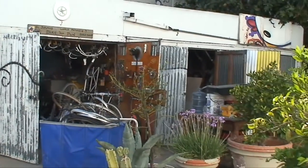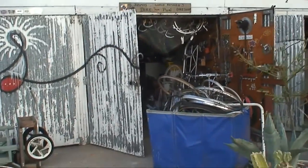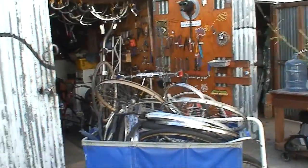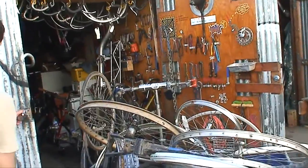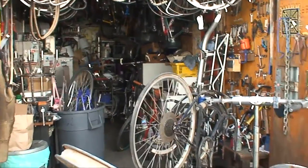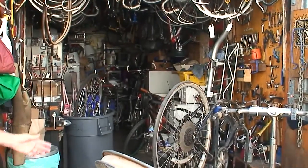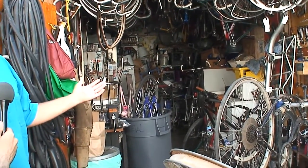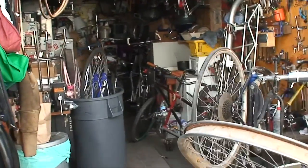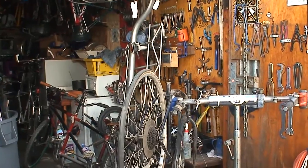Mm-hmm. And what are we looking at over here? Well, looks like a bike shop. Let's take a look at what's called the bike morgue. So Jimmy, whose unit we took a look at, started a thing called the Bicycle Kitchen, which is a nonprofit bike shop that has since moved out to its own storefront. But he has his own kind of personal bike shop in this garage.